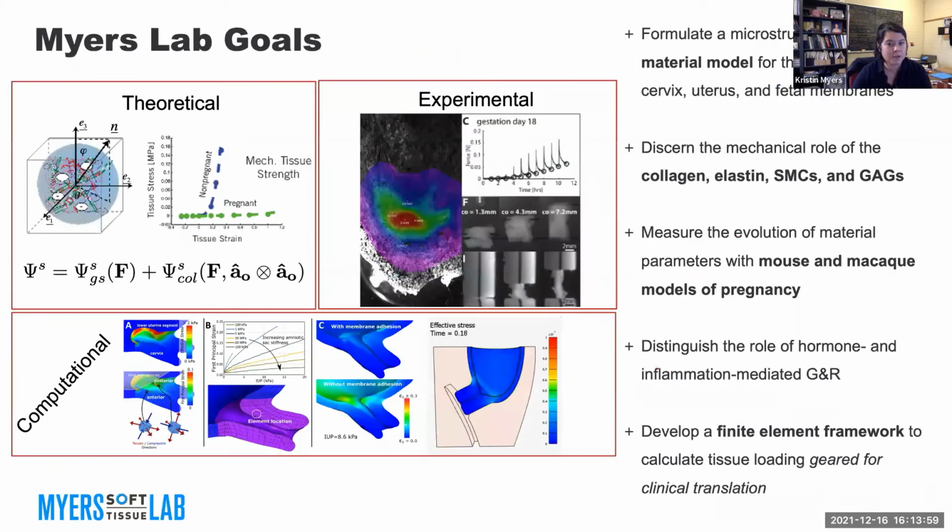And so that brings me to my lab. So my lab might look like other labs. It's a traditional solid mechanics lab. We use the tools of theoretical, experimental, and computational mechanics to understand what the material properties are of the various reproductive tissues in non-pregnancy and pregnancy.